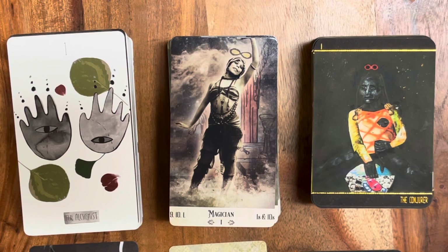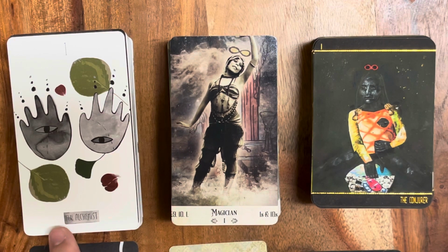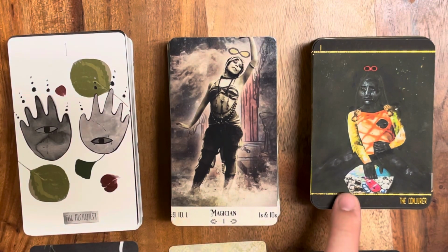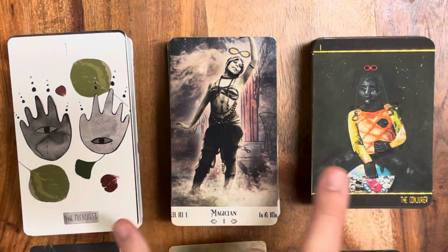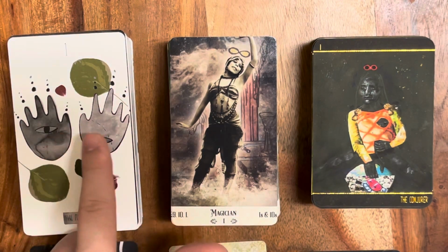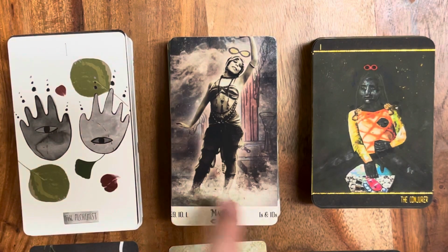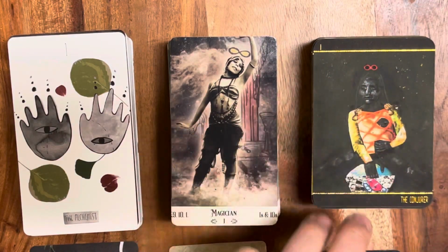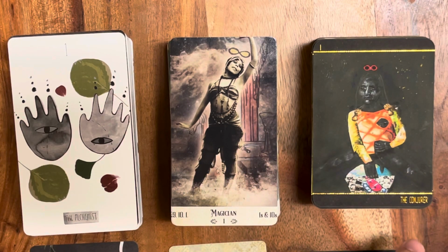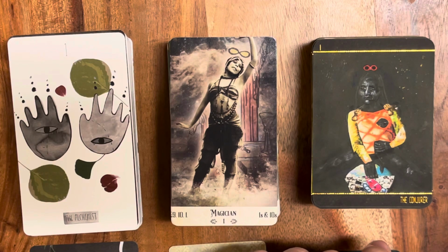Okay, so here is the Magician. Now, to note, the Future Ancestor is called the Alchemist, and Dust to Onyx calls the Magician the Conjurer, which I really like. Both these alternate titles for the Magician, I really like. I love the hands here with the eyes, a little bit of that monster from Pan's Labyrinth. And I love the conjurer aspect of this. This person wearing this mishmash of patterns, also working with their hands.